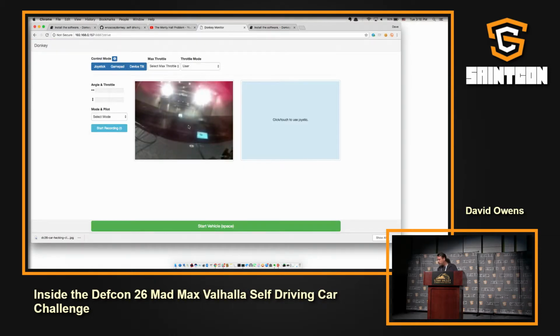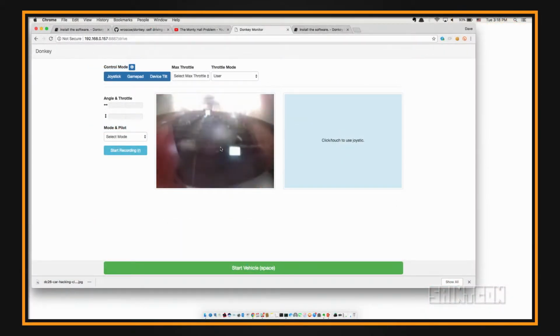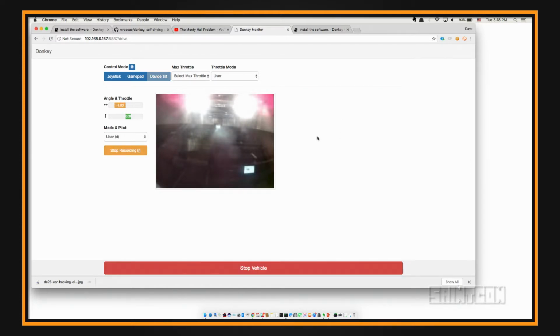So this is the web interface that you would get if you were to do the drive without the joystick. And you can see it's just using the camera right off the Pi. And so here we've got a joystick box. I'm unplugged so I can do it. And you can go through and see on the left where my steering and throttle angles are changing. And so you could actually train it using this, but it wouldn't be as reliable as if you used a joystick.